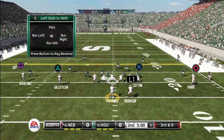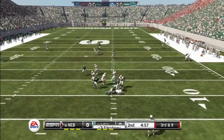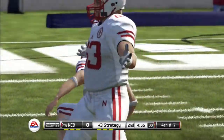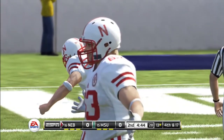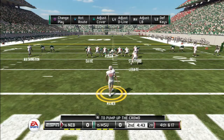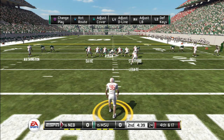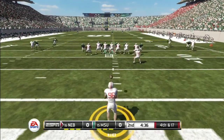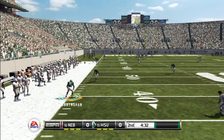The intensity of this place is increasing. Martinez drops back. They bring the quarterback down. After the sack, it's now 4th and long. Marr is the punter. They get this one off, and it's a beauty.